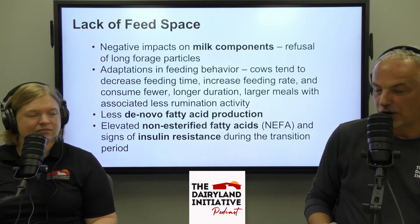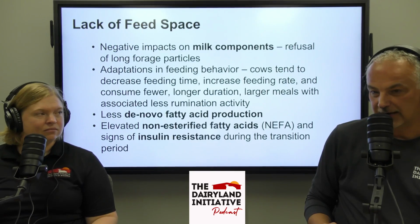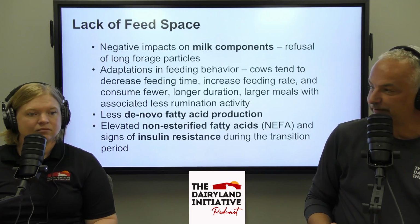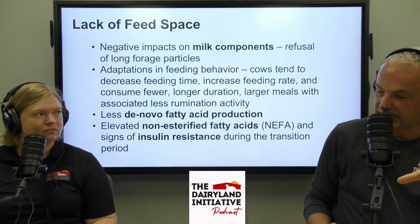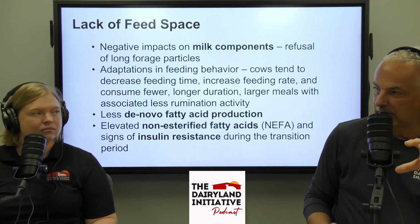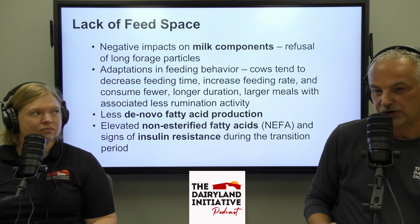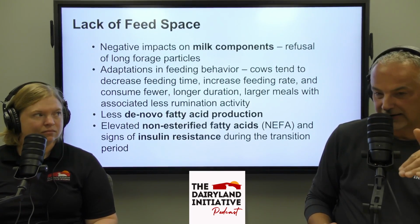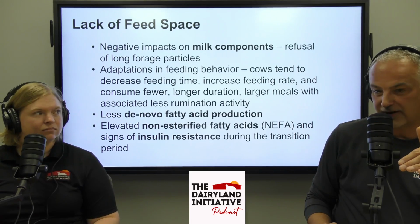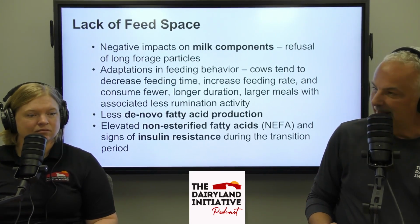So we know now, since that time, that lack of feed space has negative impacts on milk components because of the adaptations to feeding behavior, i.e. cows decreasing their feeding time, eating more quickly, consuming fewer larger meals, which negatively impact rumen function. That change in rumen activity impacts de novo fatty acid production, impacts NEFAs, non-esterified fatty acids, and insulin resistance during transition. A lot of bad stuff for cows.